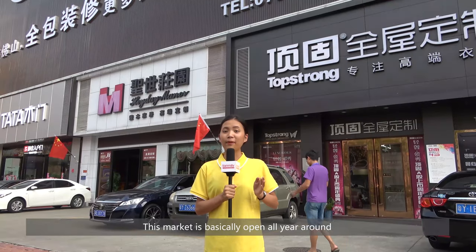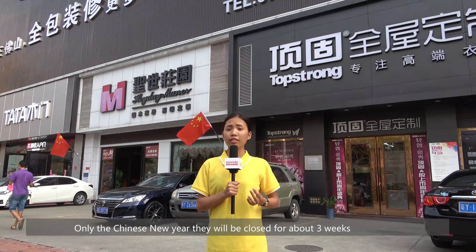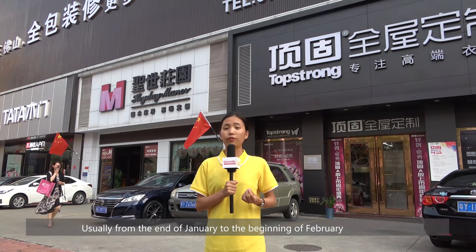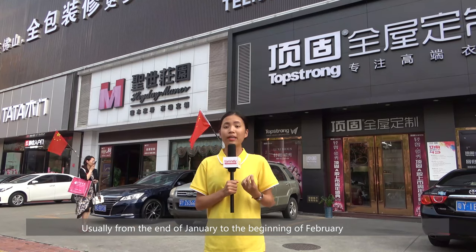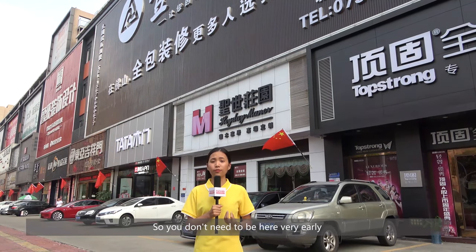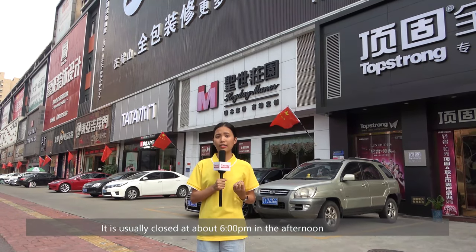Let's move on. This market is basically open all year round, such as Saturday and Sunday, and some ordinary holidays are also open. Only Chinese New Year is closed for about 3 weeks, usually from the end of January to the beginning of February. It opens at around 10 o'clock in the morning, so you don't need to be here very early, like 8 or 9 a.m. And it usually closes at 6 p.m.